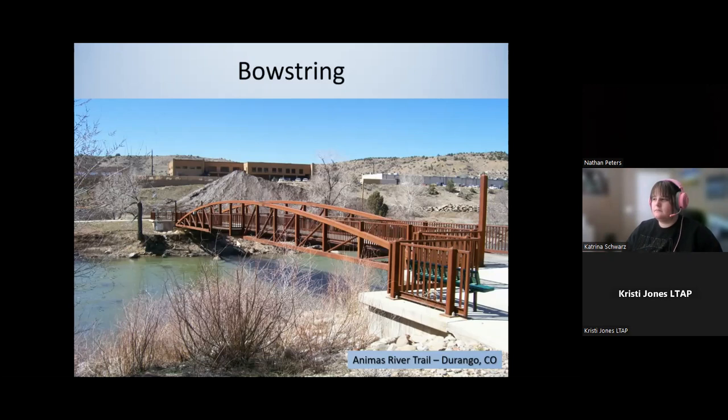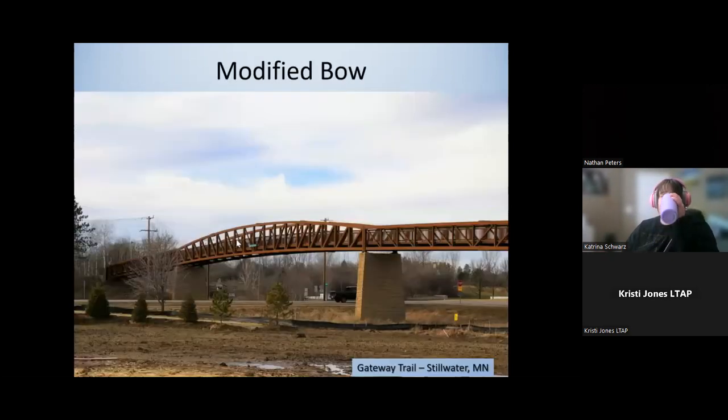So here's a modified bow. You can see the biggest difference between a modified bow and a traditional bowstring is these longer end posts. You still get that curvature of the top chord compared to the bottom chord, creating that bow shape. But whereas a traditional bowstring is going to come down and make a much tighter, acute angle between the top and bottom chord at the end post, on these modified bows you've got that extended end post. And like I said, you're just not creating such an acute angle there at the end. A little bit easier to weld.